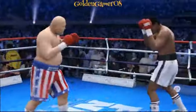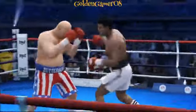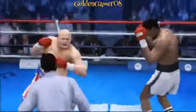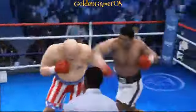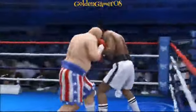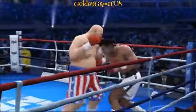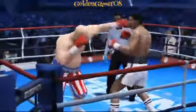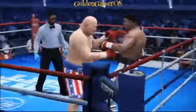See, he's got his guard up really well that time, and it protects his head. A target on his head, and he places the hook right on it. Final 10 seconds of round number one.